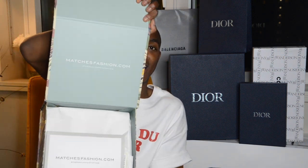Also, the packaging inside is amazing. It has the Matches Fashion on the top. All the things for returning. The return process with Matches is super easy, so it has all the return stickers, the receipt, and everything in here.